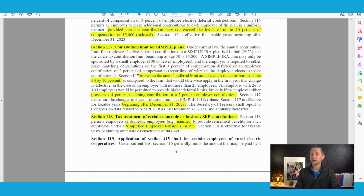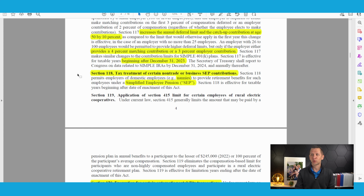Moving on to Section 117, a contribution limit for SIMPLE plans. This is going to allow you to increase it by up to 10% for both the annual deferral limit and the catch-up contribution limit. So that is going to be eligible for an increase. It's worded a little strangely, but they're just going to take whatever the limit is and then add an additional 10%. Moving on to Section 118, the tax treatment for certain non-traded or business SEP contributions.